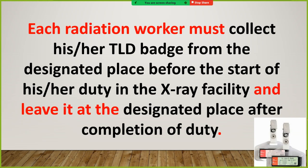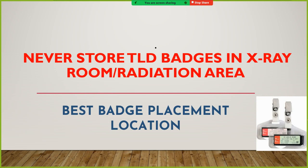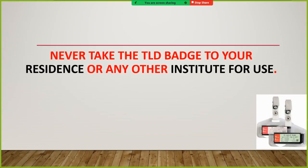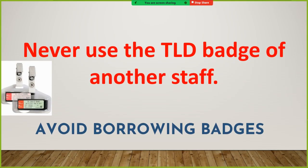Each radiation worker must collect his or her TLD badge from the designated place before the start of duty in the X-ray facility and leave it at the designated place after completion. Don't put it in the X-ray room. Keep your TLD badge away from any radiation sources. Don't take your TLD badge to your home or to another institute. Don't borrow a TLD badge from another person.